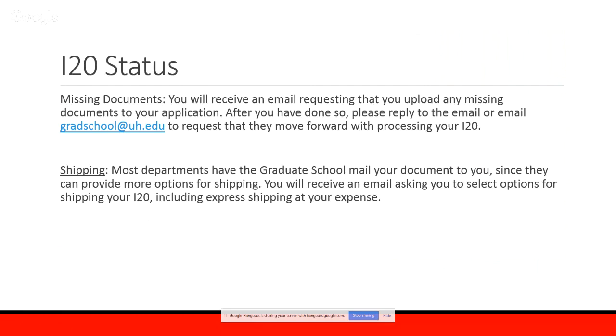So the most common status we see is missing documents. And so if you are confused about which documents you need to upload, please let us know. Once your I-20 request has been reviewed, they will check to see if you're missing any documents, and you'll get an email from our graduate school if you are. But if you haven't got an email yet and you're confused about what your status is, let me know.